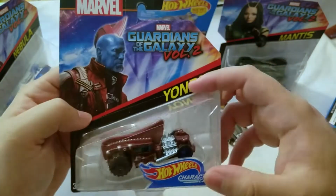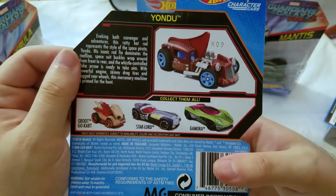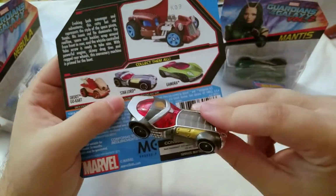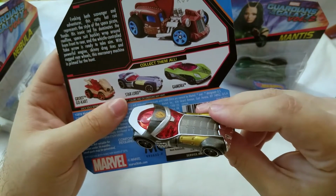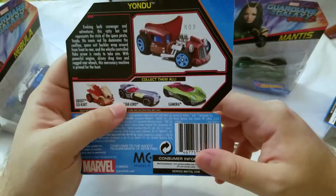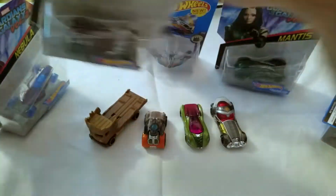So here's Yondu, also a big fan of this one. You can see his rendering is really cool on the back. Again, you have Gamora and then Star-Lord, and this is a recolor of this version. You can see it's got that navy blue aspect to it. But other than that, I think it's exactly the same. I'm not a variant or recolor collector, so I didn't pick it up.